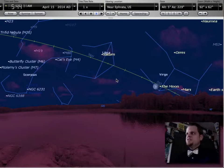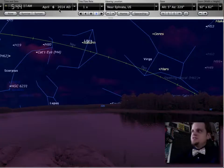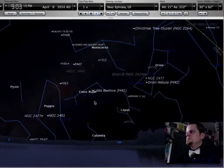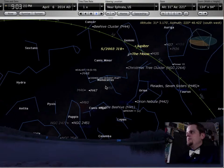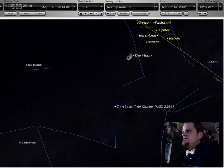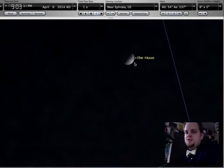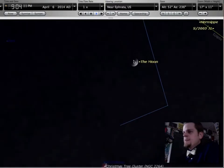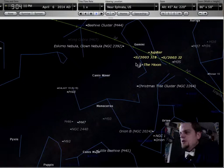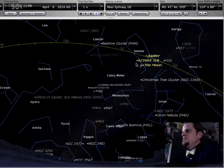Okay, let's talk about the events. The first event is April 6th, and let's look around sunset, plus an hour or two maybe. Now, on April 6th, you've got a close encounter between the moon and Jupiter. Now, the moon here, as you can see, is in its almost first quarter phase. The right half is lit up. And that's a close encounter between the moon and Jupiter because Jupiter will be about 5 degrees up and to the right of the moon.